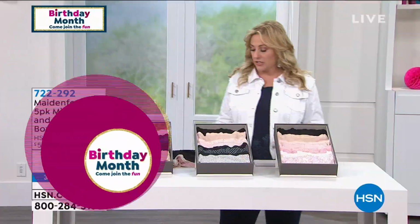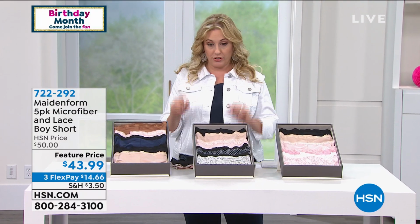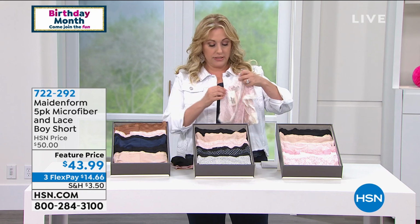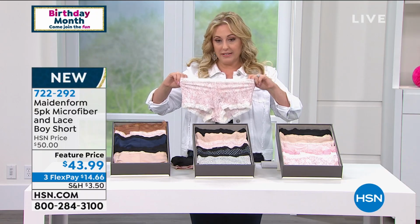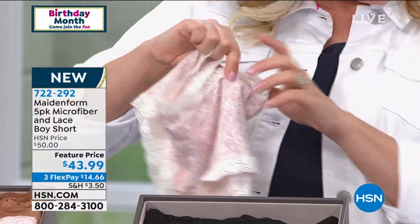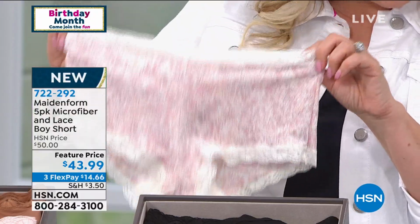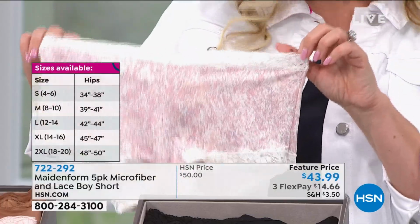All right, we're gonna spend just a couple minutes on the panties. These are boy shorts, $43.99. Let me pick a lighter color so you guys can see it on air. So this is the boy short for $14.66. We have sizes available. I believe we have extra small through, okay, so small. Nope. Small through 2XL. Yeah, small, medium, large, extra large, and double extra large.